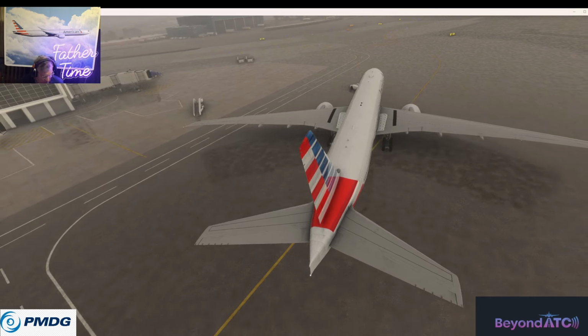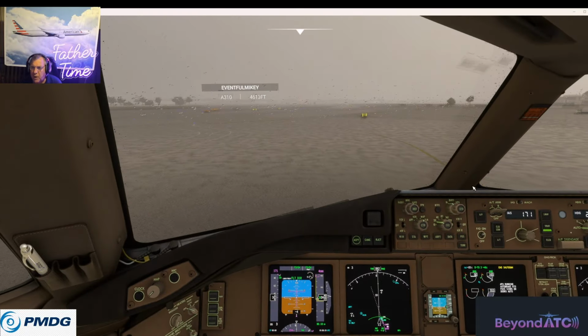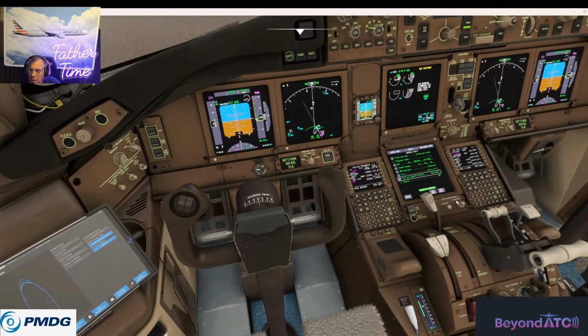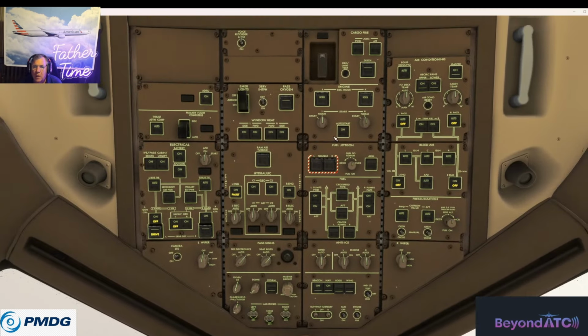Okay, back inside. That was funky with the engine start there. All right, that's a good engine start. Let's go ahead and do the other one, overhead. Start.